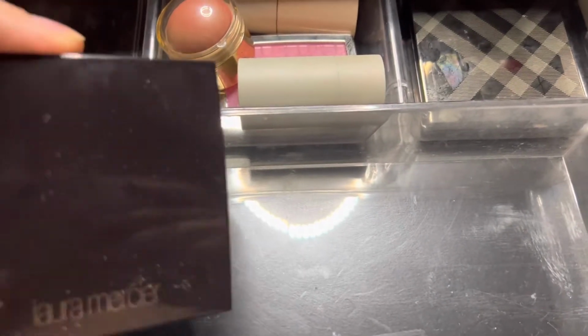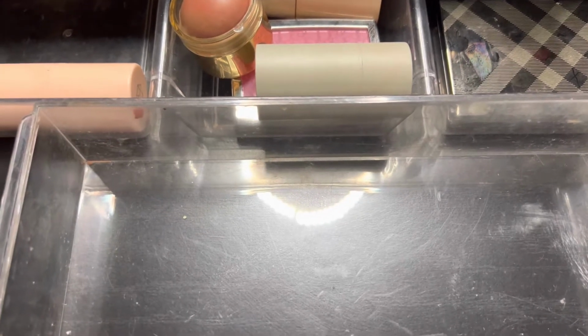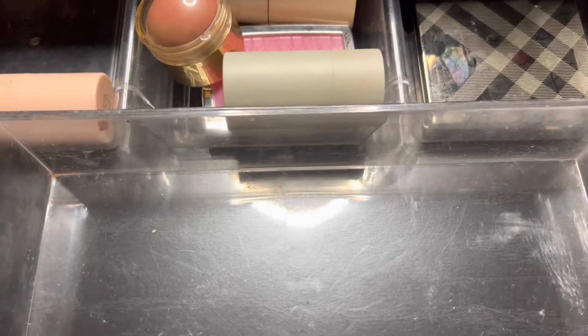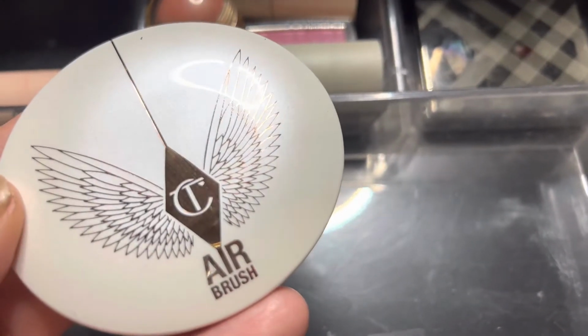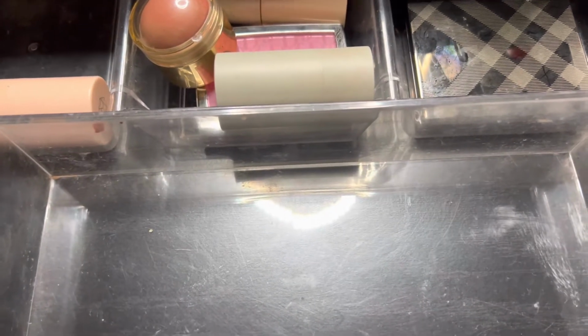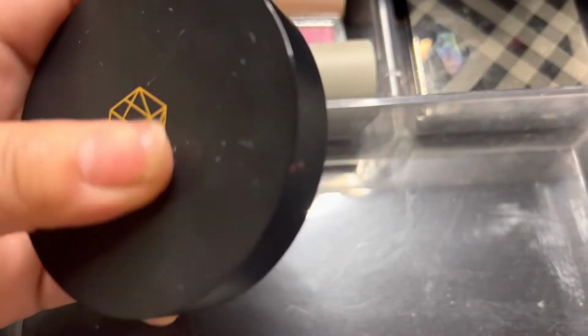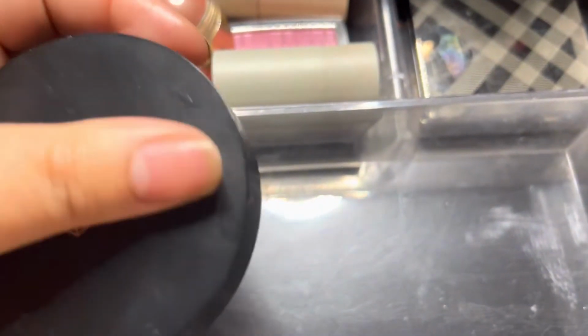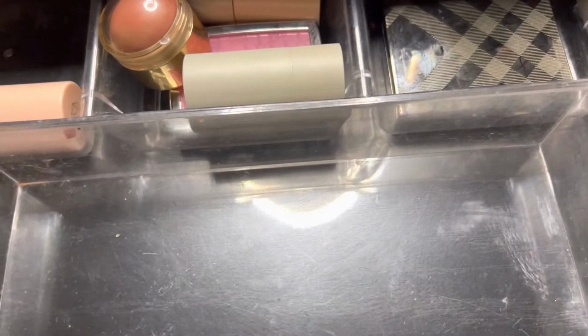This Laura Mercier highlighter lives in here. It's also, is that one in a project pan? I can't remember, but it's like my everyday highlighter for work. Charlotte Tilbury, I believe this one might be in a project pan, and it is like my everyday powder for work. And then this bronzer is in a project pan by M Cosmetics. Sorry, it has like lint all over it. I wiped this down. This bronzer can stay.